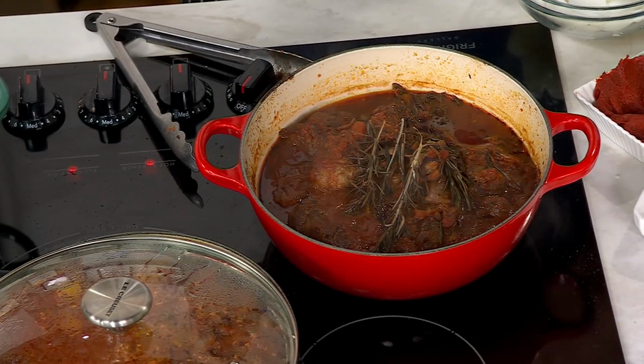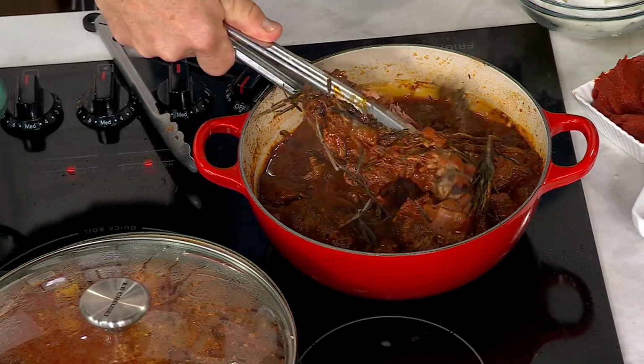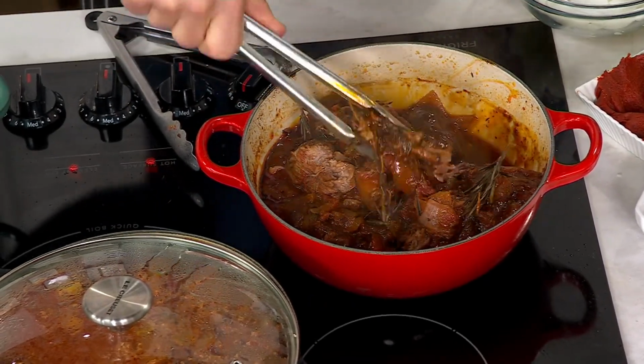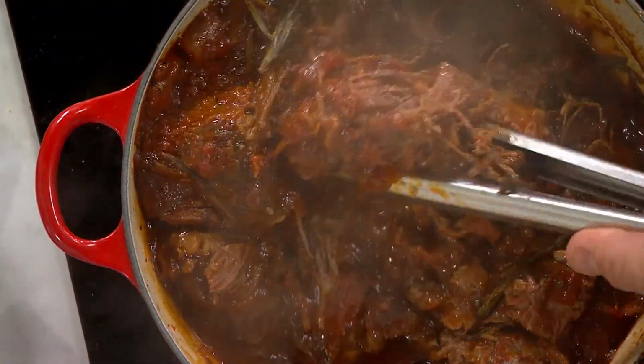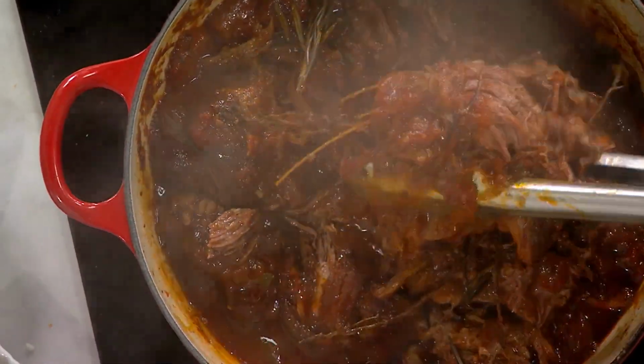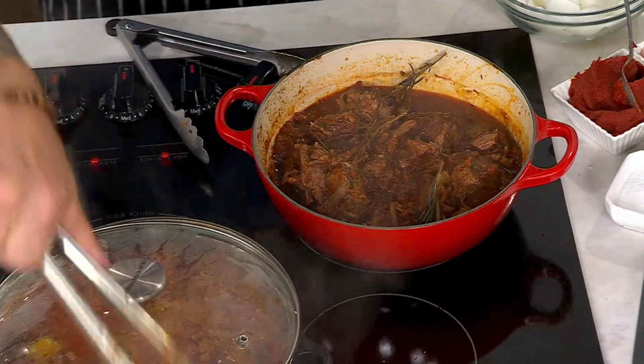Let me take some tongs on this first and just show you how this meat, this beef, has cooked down. All that flavor stayed in because that lid kept it all in there. Here's our ragu. Come on now. It falls apart. Oh, it smells rich. It is so decadent.